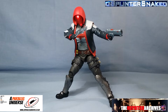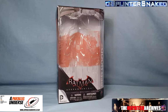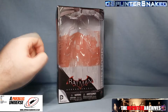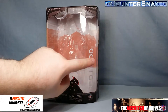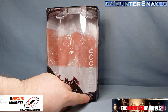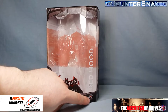So, let's have a closer look at this figure and his accessories, but first, let's have a look at the packaging. Okay, so you can see here we have the packaging. It's exactly the same as the others. You have the Batman Arkham Knight here, DC Collectables, some warning there, and then kind of like armor chunks on the side, big open window, and an open window on the actual side here, and it says Red Hood. Now, if I remember rightly, with the other ones, it says here a number 1 to 4 for the 1 to 4 figures, but this one just says GameStop exclusive figure.